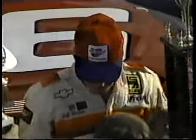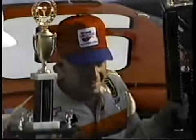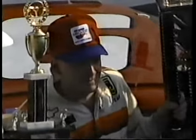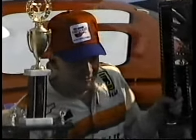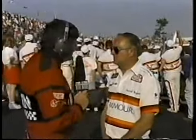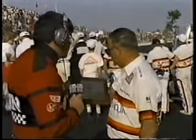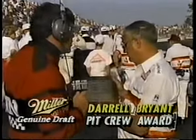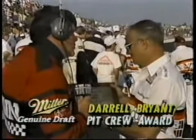Jeff Burton, the happy winner here at South Boston. It should come as no surprise that his crew chief has been named our Miller Pit Crew of the race. He will be receiving that award down on pit road right now with Bill Hennessy. Kirk Bryant, congratulations on your win here at South Boston, Virginia, and of course Jeff's hometown. The folks at Miller Genuine Draft Beer want us to present this to you. You've been chosen as the crew chief of the race, and boy, your driver sure listened to what you had to say and came home a winner.